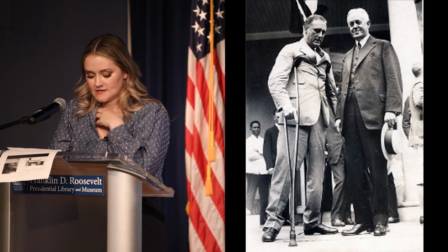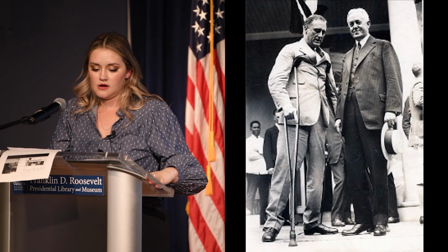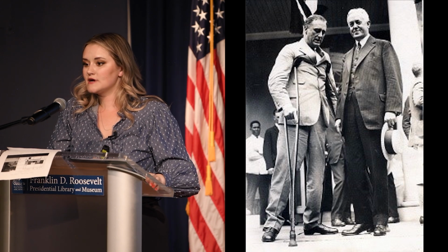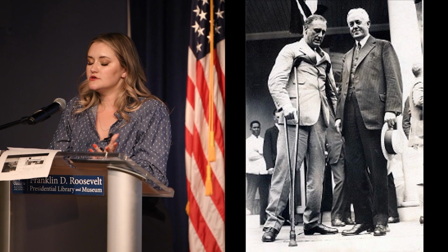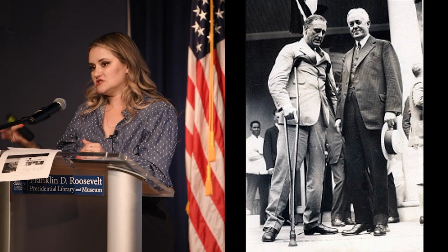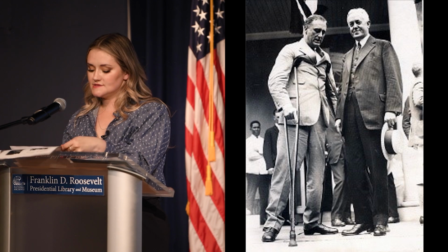Another type of device that he used was crutches, and this was particularly early on after the onset of paralysis, and that's typically how corrective walking was done. You usually learned how to use crutches first, and then you kind of graduated to using a cane if you could. Both had to be used with the leg braces though.